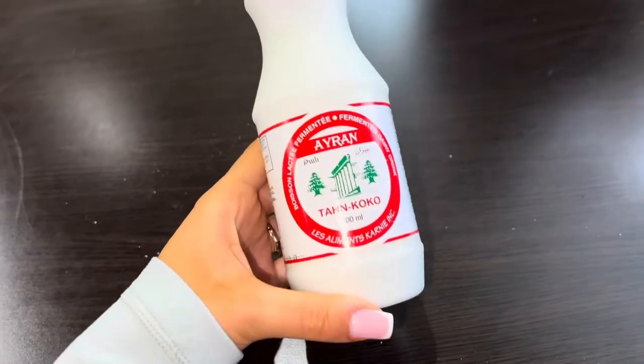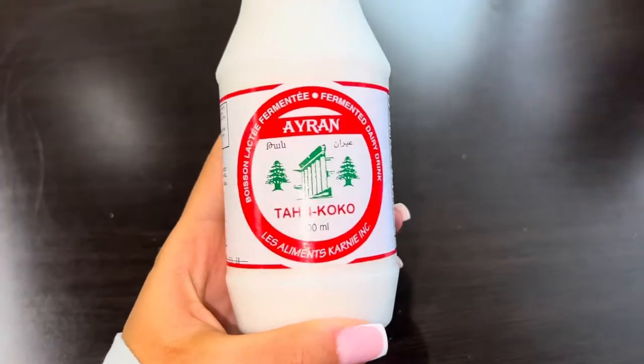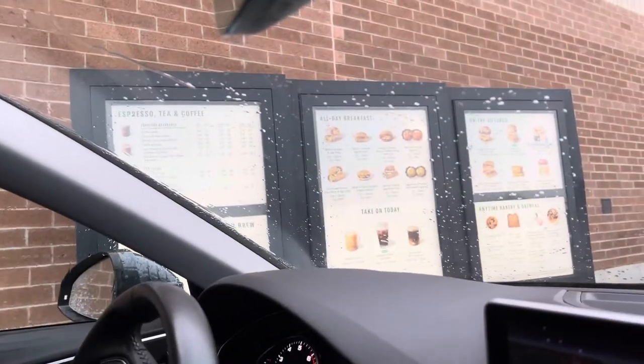So the first thing we did this morning was we went to get meat and cheese pies. We also got yogurt and this is how it looks. And then after that, we went to Starbucks and we picked up some drinks.